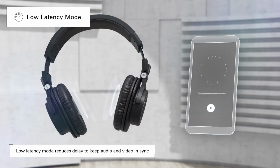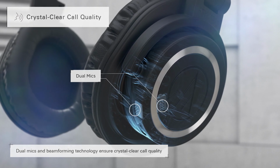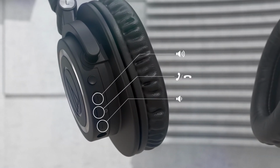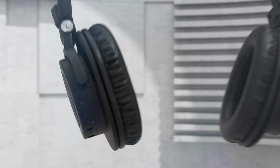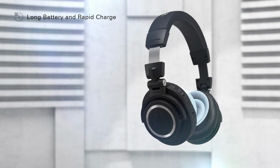While the new low-latency mode doesn't improve their Bluetooth performance very much, their latency with iOS and Android phones is low enough for streaming videos. The headphones also now charge with a USB-C connection instead of micro USB.